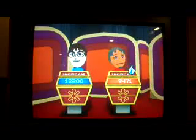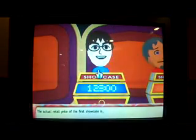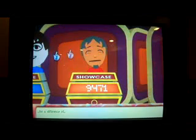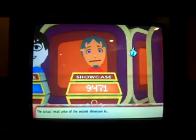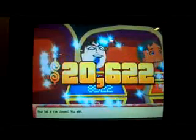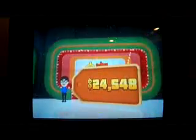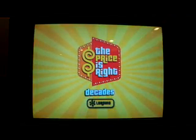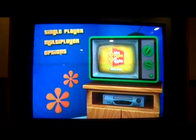$9,471. Let's see who's closest to the actual retail price without going over. My showcase is worth $20,622. The actual retail price of the second showcase is player 2's showcase is $21,045, so I still win. That's my truck. $24,548. And that now gives me a grand total for my run of $1,653,236.